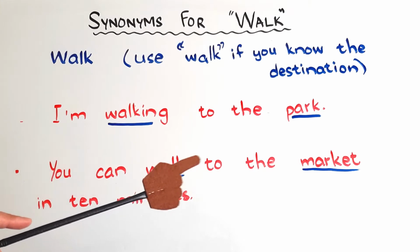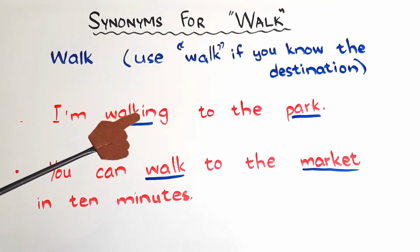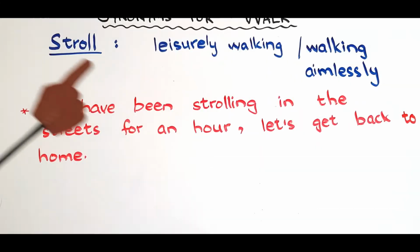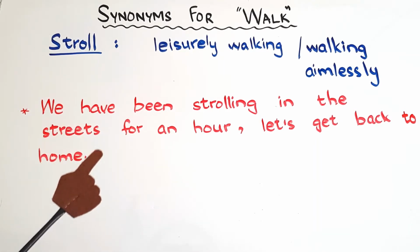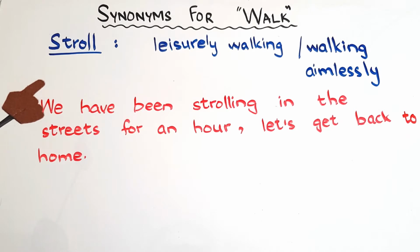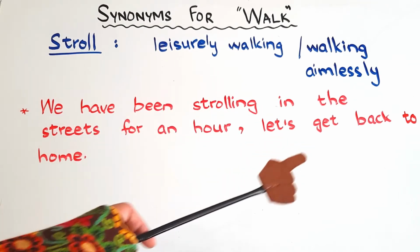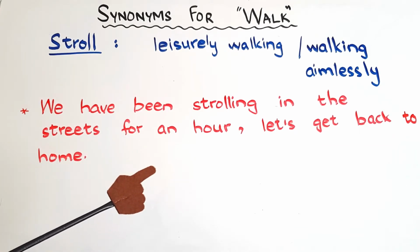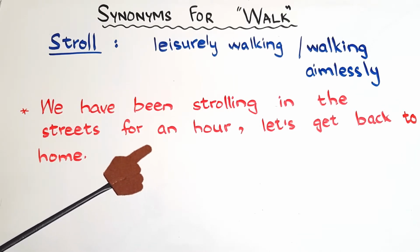But what if you don't know the destination? You are just out of your home and just walking here and there. How would you say this word? If you are walking aimlessly, if you are just moving here and there without any reason, or you are having a leisurely walk, the right word to use here is stroll, not walk. If you want to use this in a sentence, look here. We have been strolling in the streets for an hour. Let's get back home. It means that we are just wandering, we are roaming around. We do not have any specific purpose for doing this, it's just for the sake of leisure, or we are just enjoying ourselves.